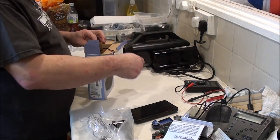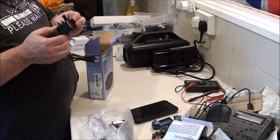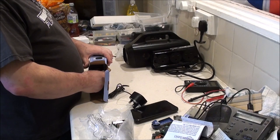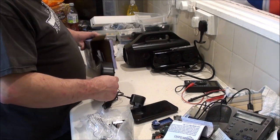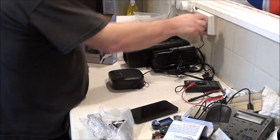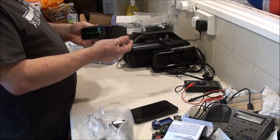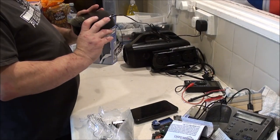Philips power brick. Ooh, if that's 9 volts, maybe I can use that on the other one. That's 5 volts. I needed 5 volts for that, didn't I? That DAB radio, maybe. If we're lucky. Well, I've got a display. There is no weight in that whatsoever. But I've got a display.